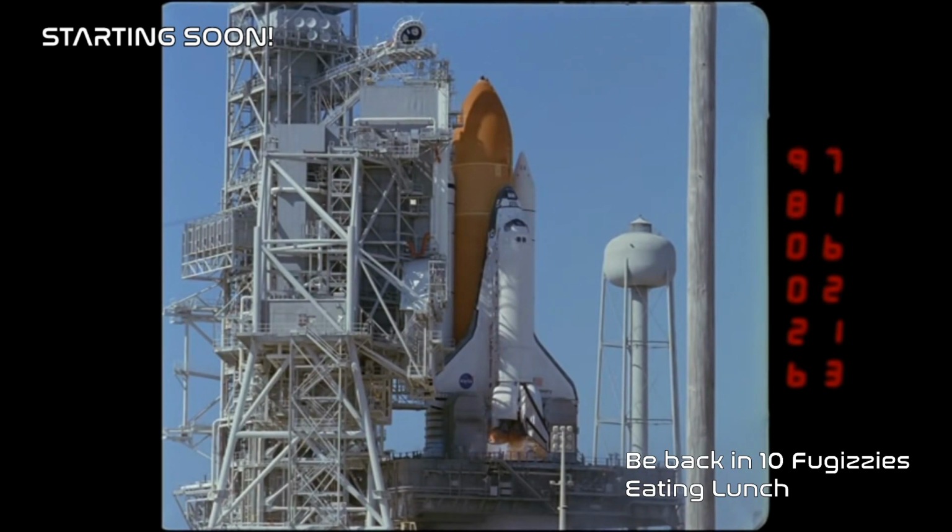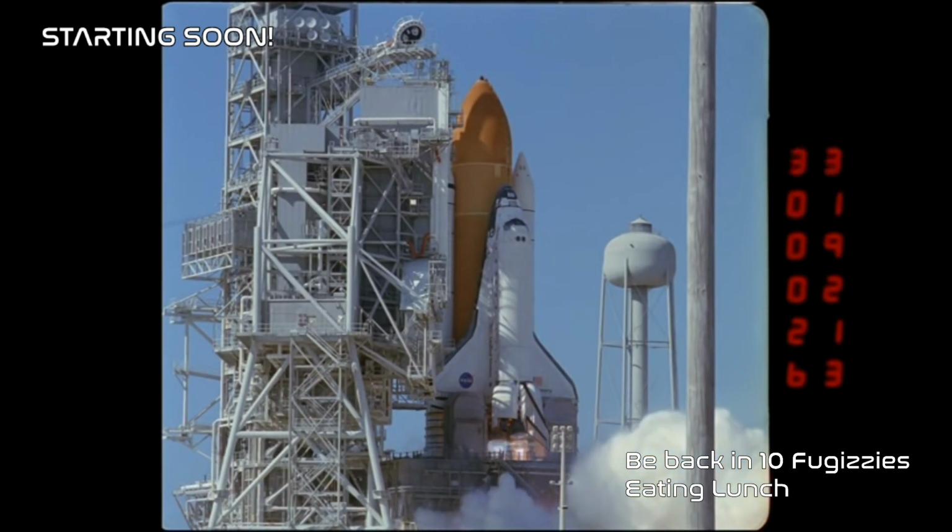Yeah, you can see the sparkers going there, just getting ready to turn the main engines on. And in the background, you see the water tower. That's where all that fresh water comes from to flood the pad, to keep it chilled and deaden a lot of that acoustic noise that we've already seen what it looks like in the plume.